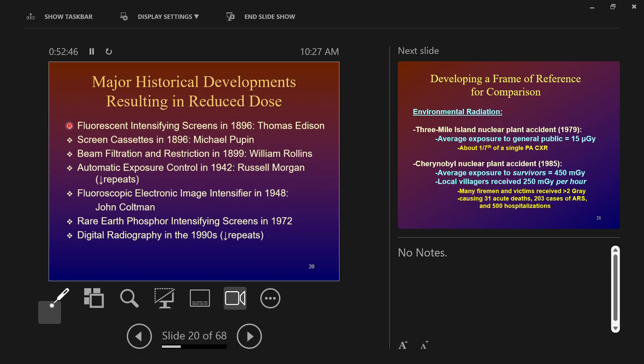But anyways, Edison invents something called an intensifying screen. The intensifying screen is the idea that you've got a piece of film, right? And that film goes inside of a cardboard jacket like that, right? The x-rays would pass through the jacket and expose the film. The x-rays would expose the film. Edison invents something that could coat the inside of the jacket.